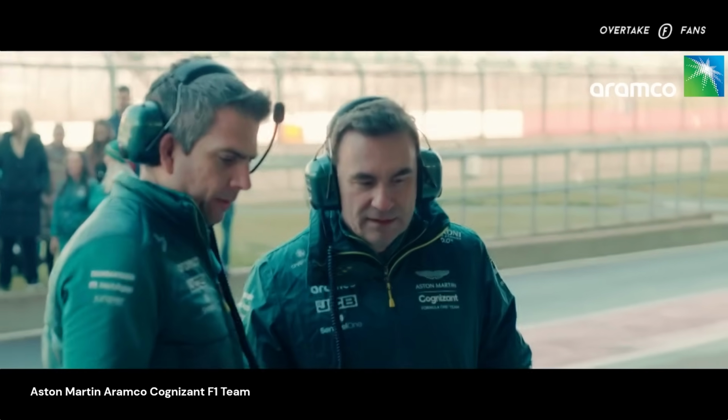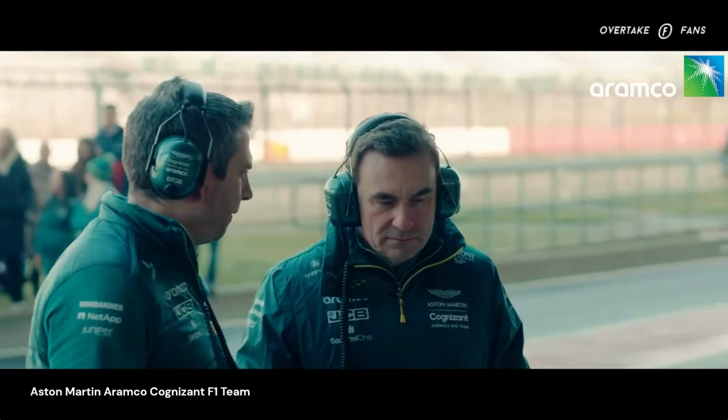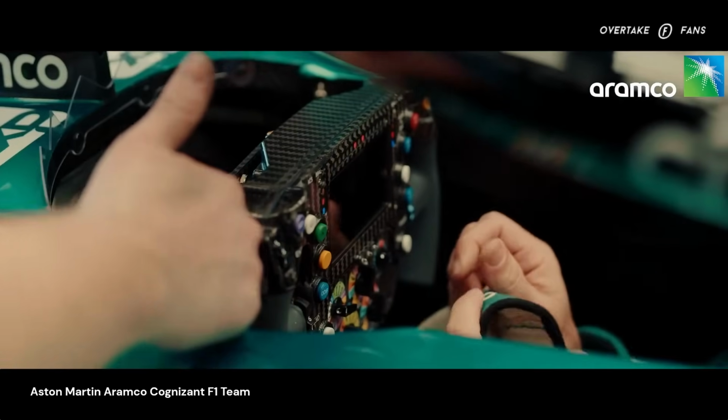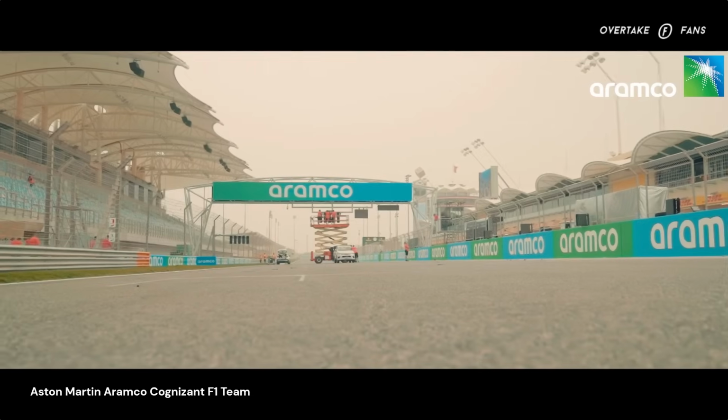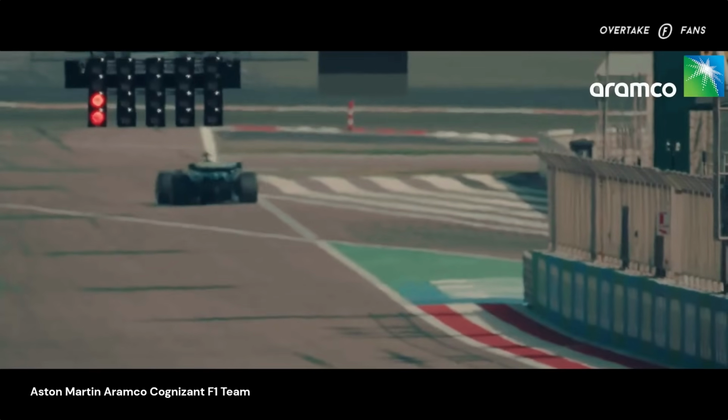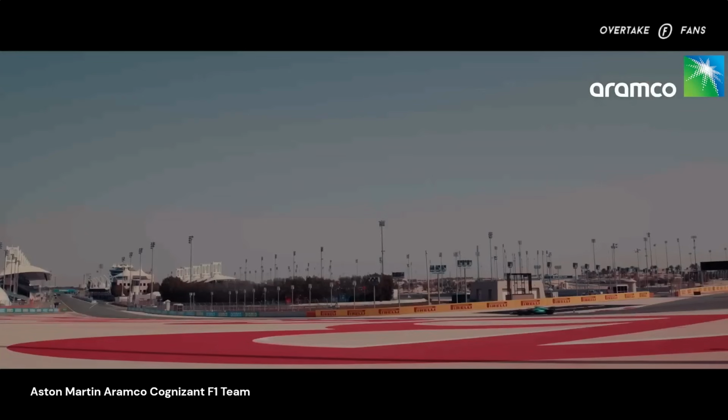Singapore demonstrated this perfectly, as we saw Alonso struggling to keep the car where he wants, as he was suffering with both oversteer and understeer, just like the Red Bulls. It is crucial for the team to fix the balance issues of the car, and the team has lined up certain upgrades for Japan to work on those.